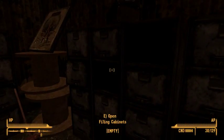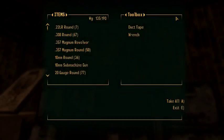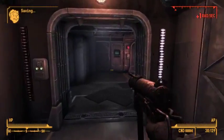All the terminals are broken. They completely looted this place. Let's get down on it. Hopefully there's nothing down there. Radiation.